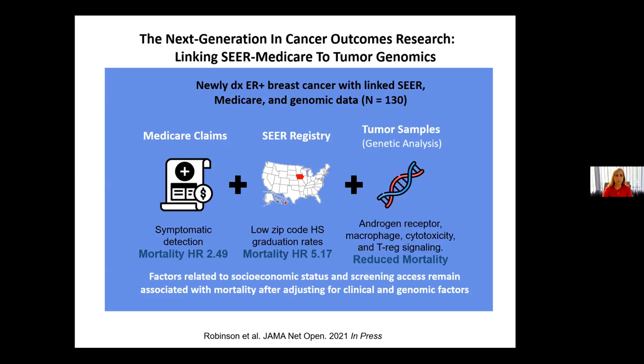Here's a brief summary of some of our major findings. This publication is in press and will be published in 2 days in JAMA Network. I'm happy to share that publication with folks to go through in more detail once it's published, but you can see that our major findings really show how we were able to leverage the different aspects of the three different data sets that we linked together.